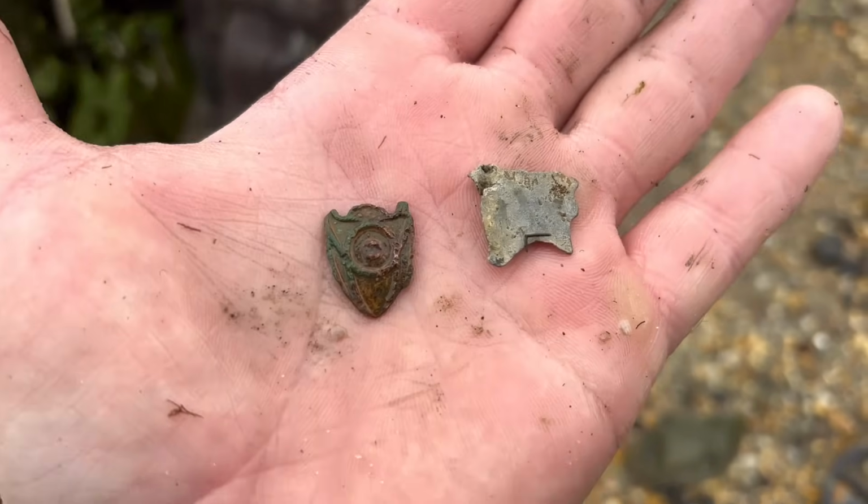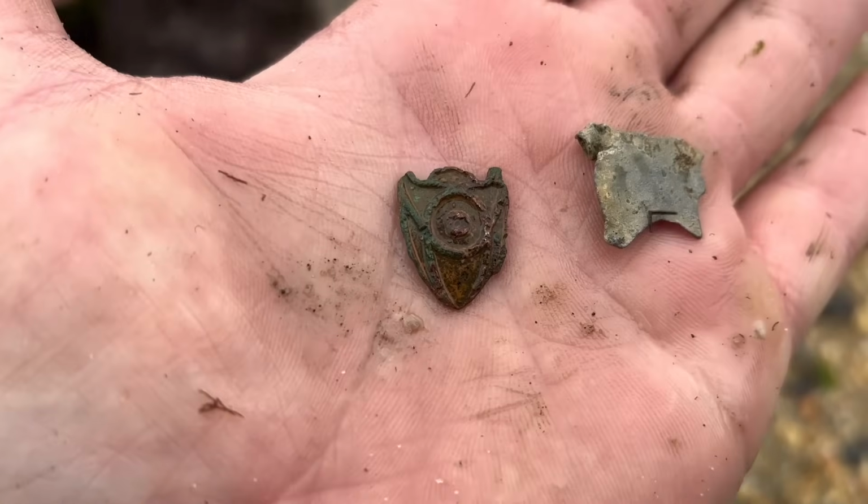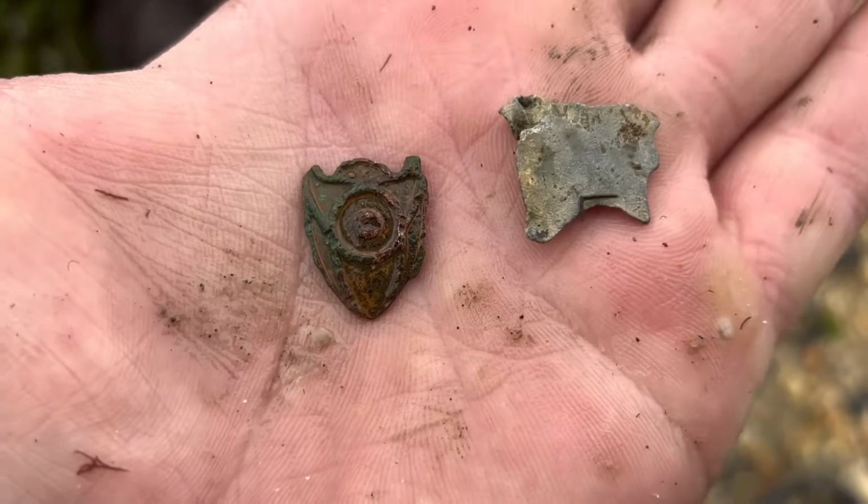Well, it certainly wasn't a record-breaking day. Got some kind of badge here to the left. I'm not really sure what it is. We'll clean it up. And I thought I saw some writing on this little lead piece.